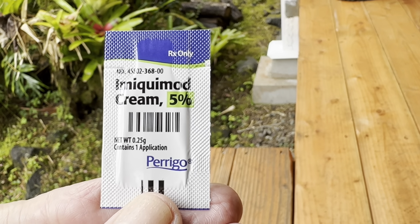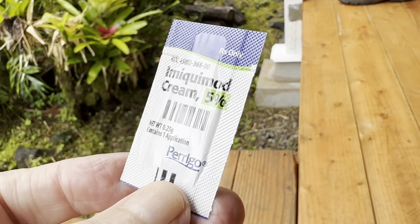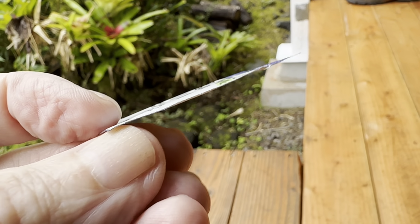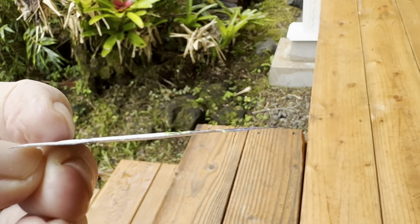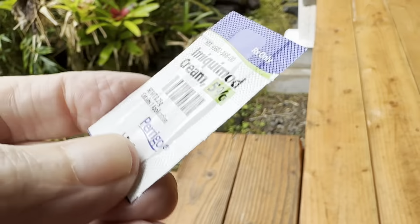Imiquimod cream, 5%. And I mean, that package is thin as a razor blade. What could possibly be in there?